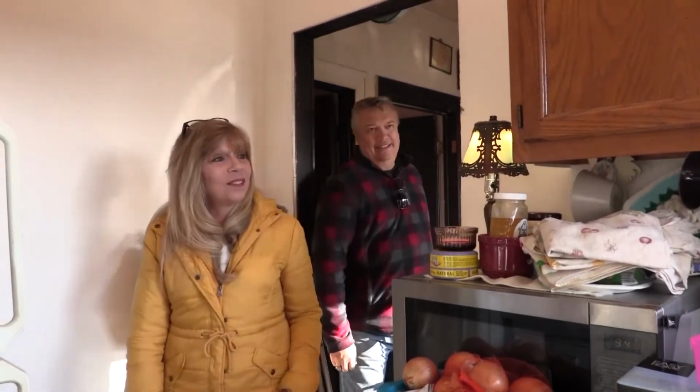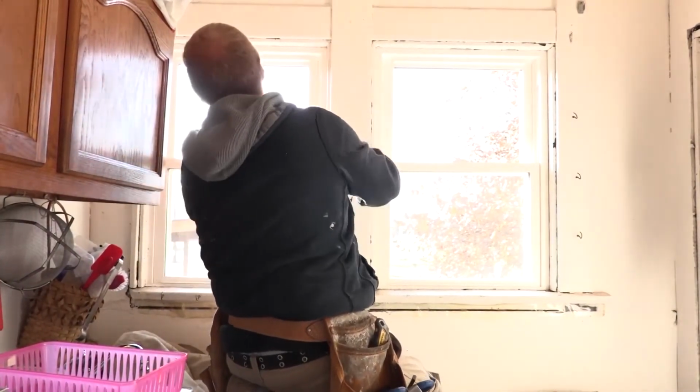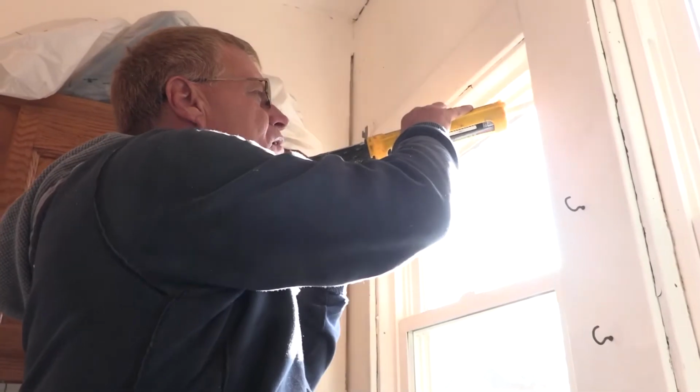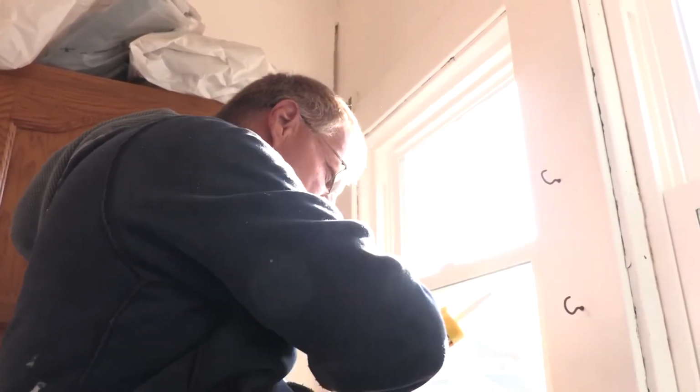Oh, beautiful. So brand new, so bright, and it's quiet. What a difference. Huge difference. And it's warmer in here already. Yes, and like I said, it's so quiet. You don't hear anything from the traffic or anything from the outside. She's going to say, I can't get to sleep at night, I can't hear all my noise. No! It's a beautiful, beautiful job.